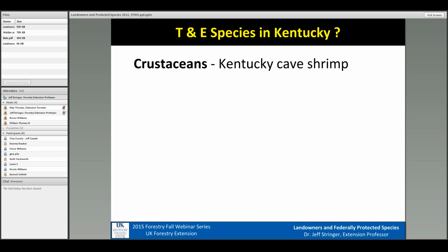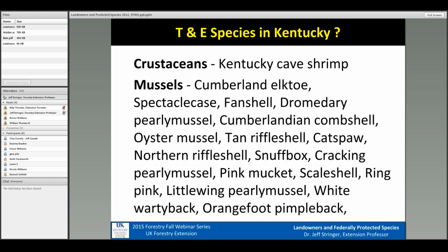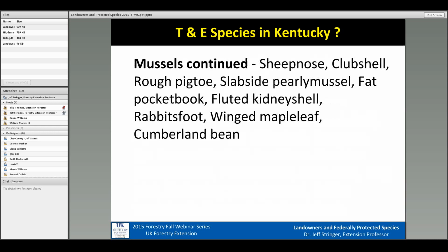And we got mussels. And we're going to talk a little bit more about mussels. We got lots of mussels that are endangered. And some of these live together, okay? And there's the names of them, and I'm not even going to begin to read all these names. We got so many mussels, it's continued on the next page. So we have mussels galore that are on the threatened and endangered species list.